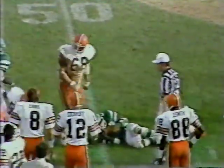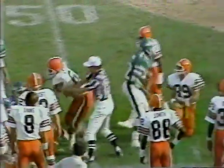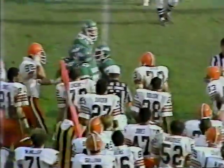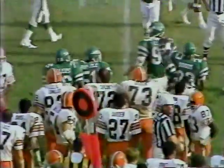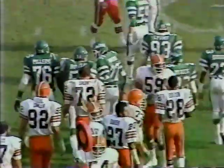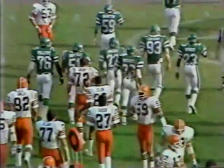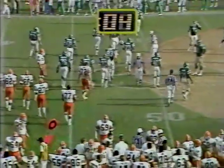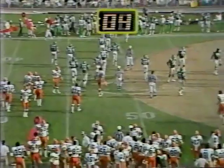Sipe to Logan. It is intercepted. Burgess Owens has his 2nd interception of the ball game. And there's pushing and shoving in front of the Cleveland bench. The clock is stopped now with 2 seconds. Jerry Shirt was in there, along with Doug Deacon, Greg Buttle for the New York Jets. But after they sort them all out, the Jets will have the football.